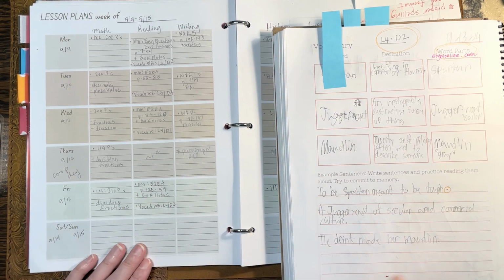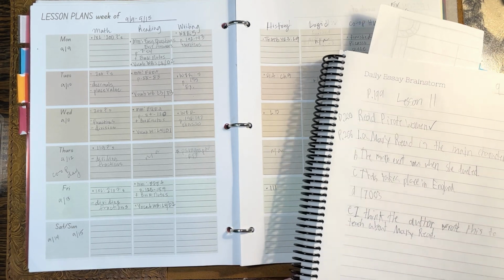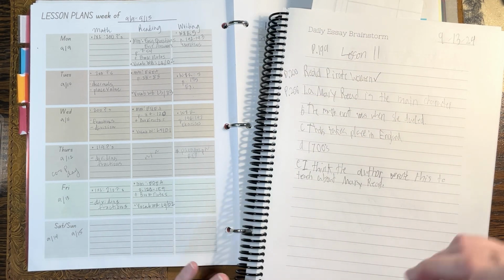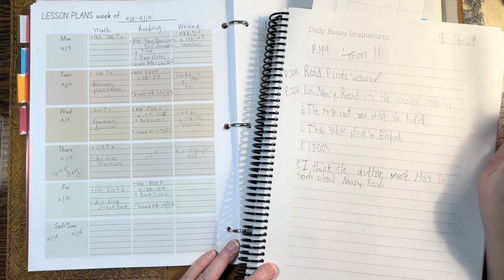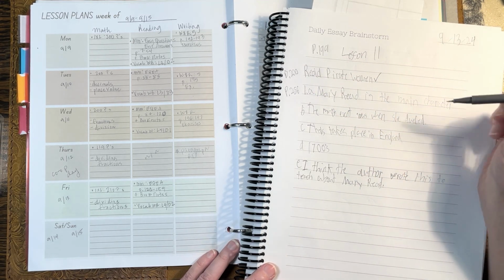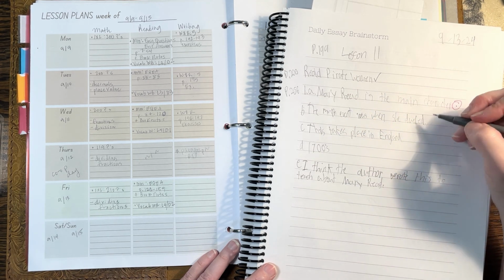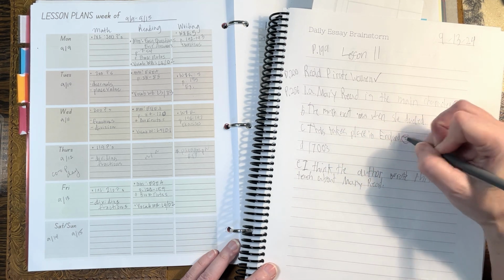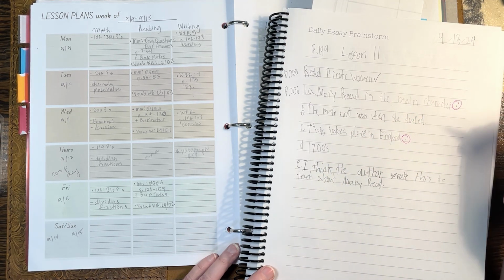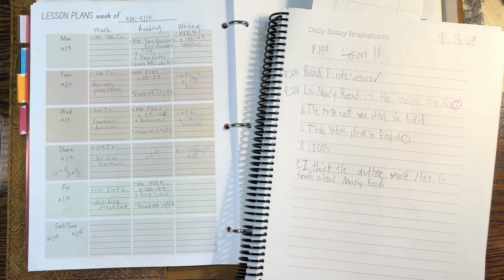Day 2. Okay, writing. It looks like he didn't do a lot of writing, but I have a feeling this was a lesson that had a lot of reading, because these are reading response questions. It says read Pirate Woman. He checked it off. Mary Read is the main character. Okay, where's your period? The main event was when she dueled. Okay, got it there. This takes place in England. Where's the period? 1700s. Okay, that's not a complete sentence. I think the author wrote this to teach about Mary Read. Yeah, she was a pretty audacious woman.